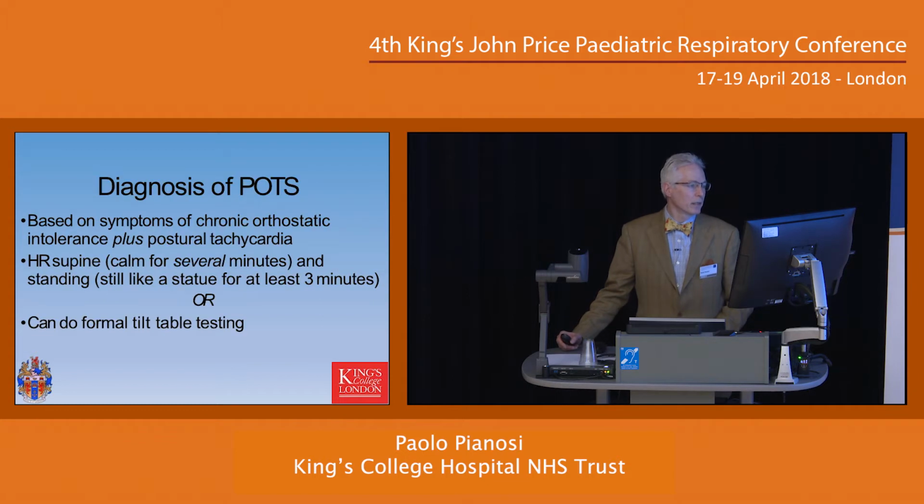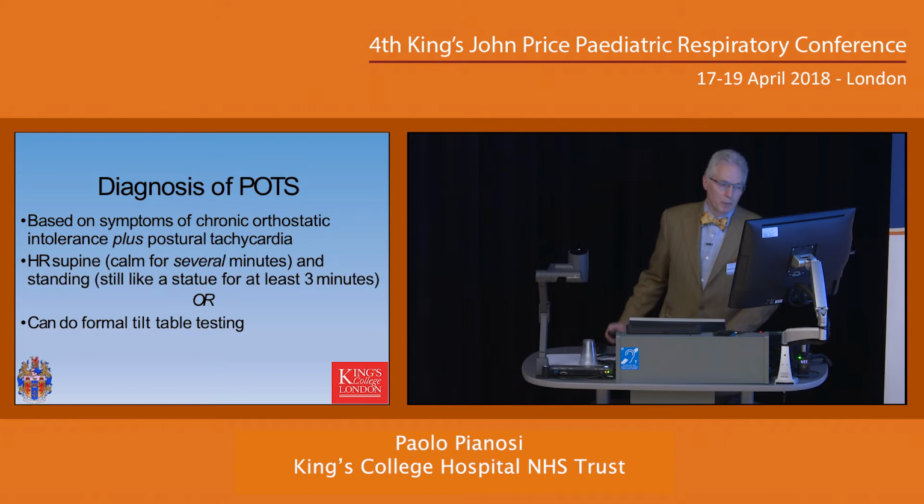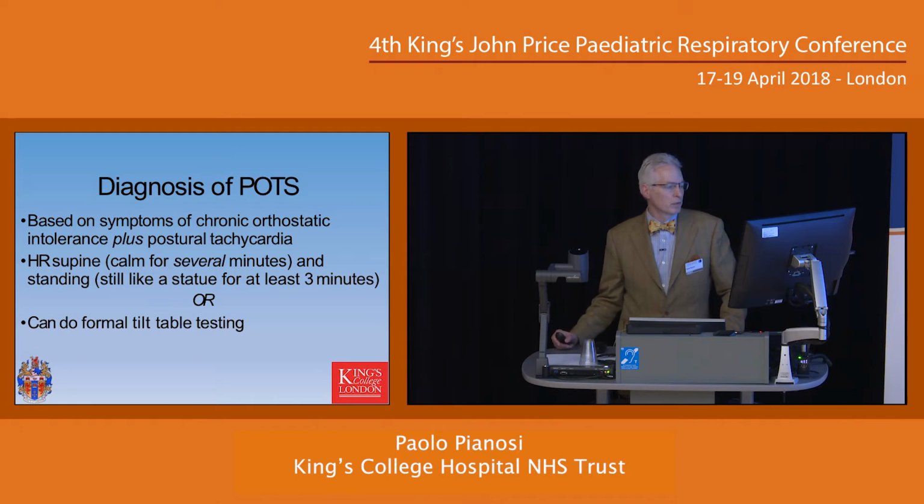That's usually something else. So the diagnosis of POTS is based on the presence of symptoms of chronic orthostatic intolerance plus demonstration of postural tachycardia. Now, the poor man's way to demonstrate a postural tachycardia is to simply have them lay down on the bed for several minutes, listen to nice music, measure their heart rate then, and then have them stand up, and they have to stay as still as possible, kind of like the guards at the palace, for at least 3 minutes, and you measure the change in heart rate.